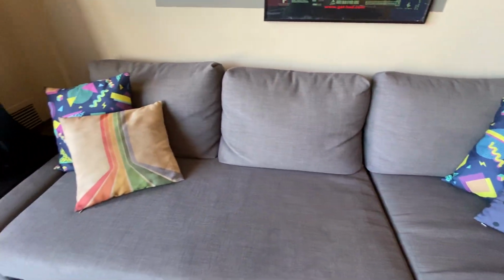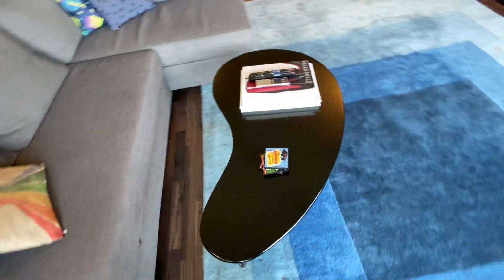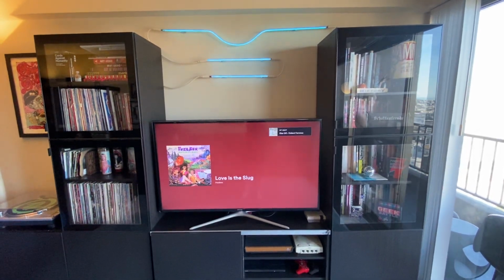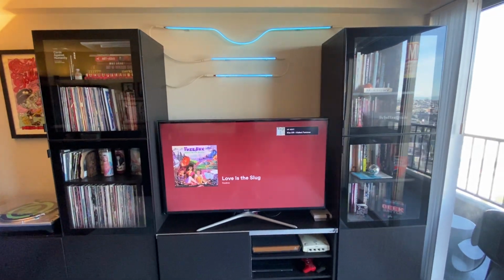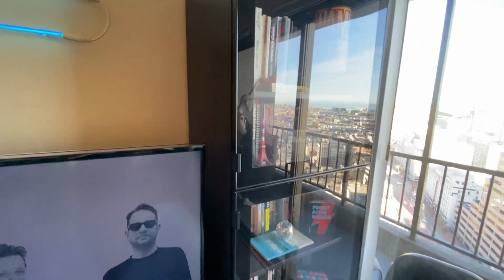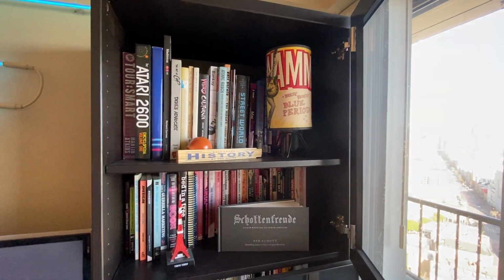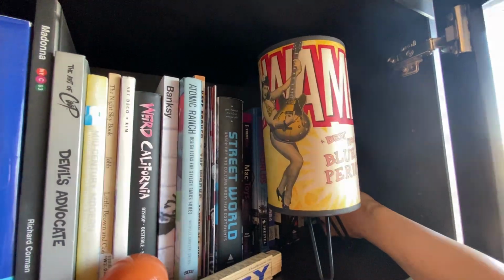Got a couple 80s and 80s/90s inspired throw pillows, my very 60s looking coffee table, the entertainment center with some neon that was given to me by a friend almost 30 years ago, and I still love it. Just neon's neat. Got some cute things here. There's the award for best rock band from the year 2000, my old band Blue Period. It's actually a lamp. There we go.